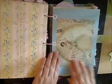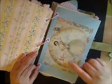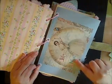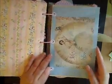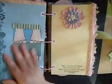Nothing there. I got this off of the internet a long time ago, and I don't know from where, but I've had it forever, and it says, "Life is beautiful, follow your bliss," and I just had to include that. It's just, like I said, one of my favorite words, so I had to put that in there.